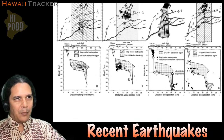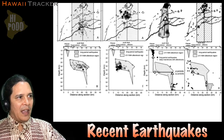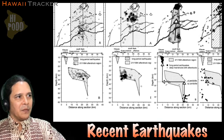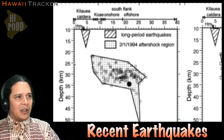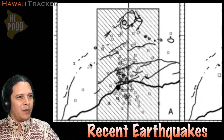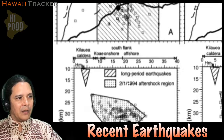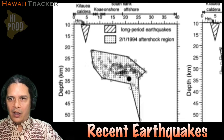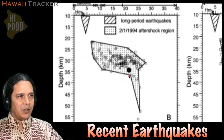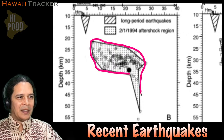So I pulled out this paper from Wright and Klein, USGS 2006, and we have here essentially, let's go through this kind of one panel at a time, right? There was an earthquake. I want to say it was a 5.2, maybe it was a 5-pointer that occurred down here in 1994, February 1st, and had a whole bunch of aftershocks. And that was a really unique earthquake in the sense that it seemed to light up the area of magma pathway, which they've kind of drawn on an envelope as kind of like this, right?